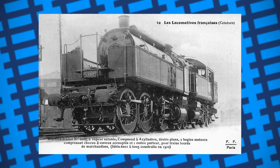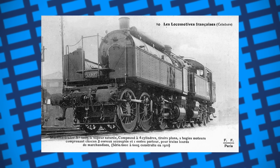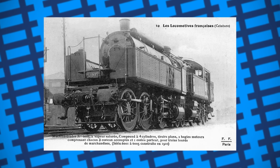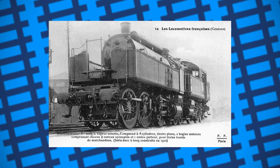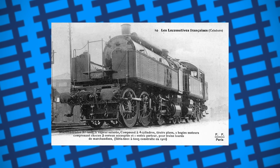Some ended up going back to the Nord before all of them fell under national ownership in 1938, continuing to work as goods engines around Paris and the north of France. France wasn't the only place these engines operated, as 12 engines were recorded being built by various companies in Belgium for work in China on the Peking-Hankow Railway. How these engines performed and how long they operated for isn't known.